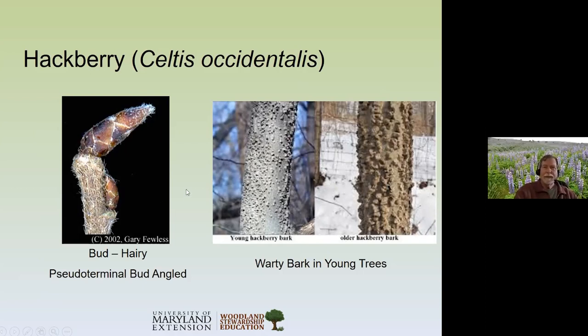Okay. So you see this mostly, like I said, in a lot of drier areas, but not always. You kind of look at that tree and go, what the heck is that tree? But the bark is very warty. And you actually see on the twigs themselves these quirky excrescences that kind of come off. It looks like cork growing on the twig. So look out for that one.